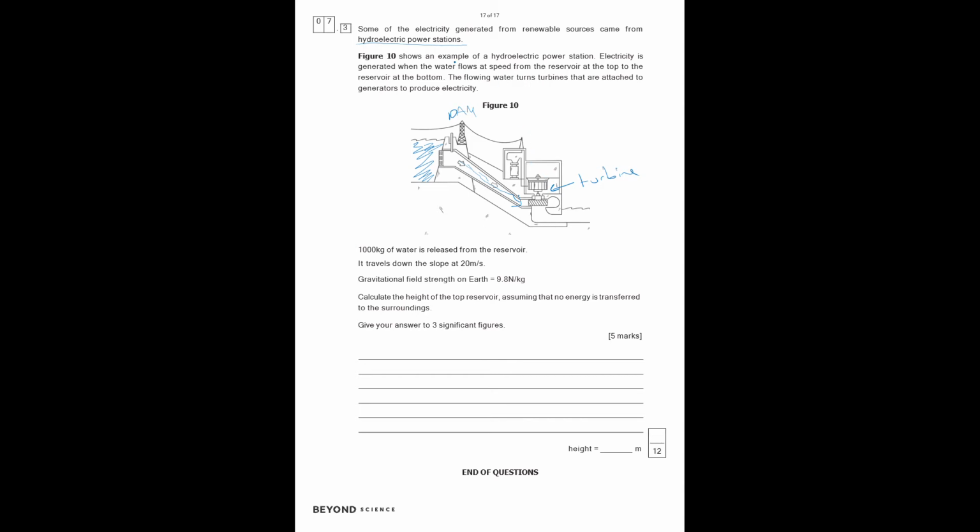But let's go back to this. Electricity is generated when the water flows at speed from the reservoir at the top to the reservoir at the bottom. The flowing water turns turbines that are attached to generators to produce electricity, as we just had a look at. Now, what does it tell us? 1,000 kilograms of water is released from the reservoir. That is a mass. So mass is 1,000 kilograms of water. It travels down the slope at 20 meters per second. Speed or velocity, v, is 20 meters per second.